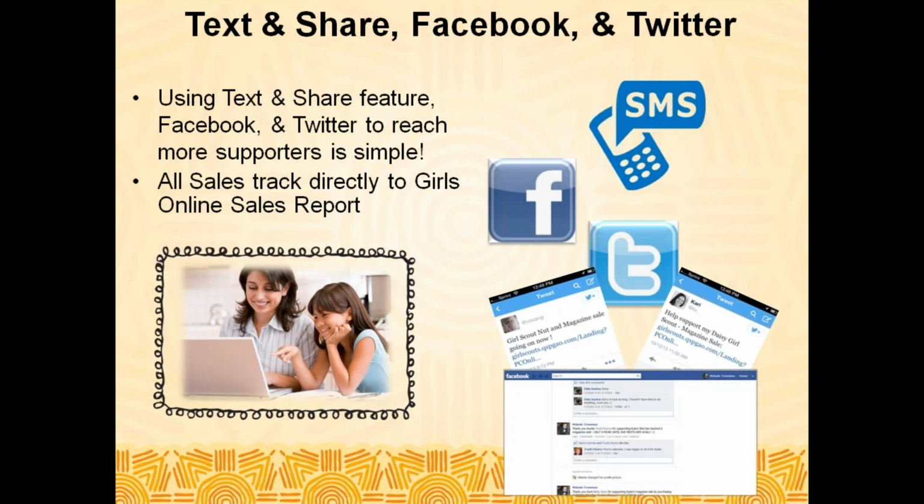Text and Share was a new program, a new option in the online program last year. A parent or guardian, or an older girl if she has a cell phone, can enter her phone number, and the online program will send her a message that includes a link to her personalized online store. She can copy and paste that into a text to her family and friends. They can click that link and it will bring them right into the store, and they'll be able to support the girl right on their phone and make all their purchases. It's super easy and a great way for girls to contact everybody in their network.